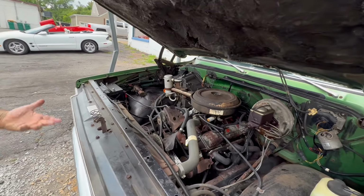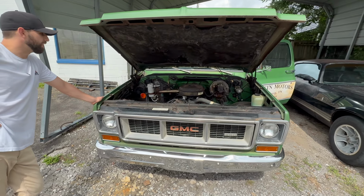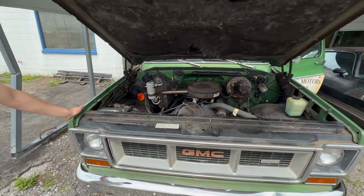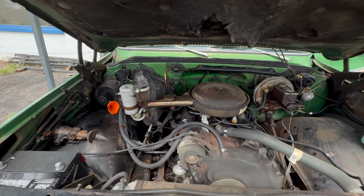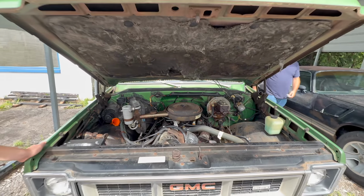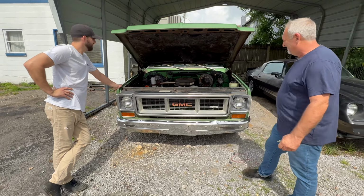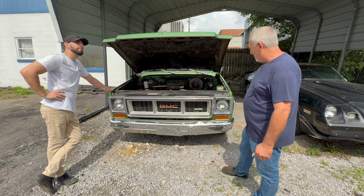We can start it up. Yeah, go ahead. Man, look at the size of that engine. Man, she purrs like a kitten, Mike. Got the squeaking belt and all on it. Yeah. That thing started right up, no problem. Like a 74 GMC truck.